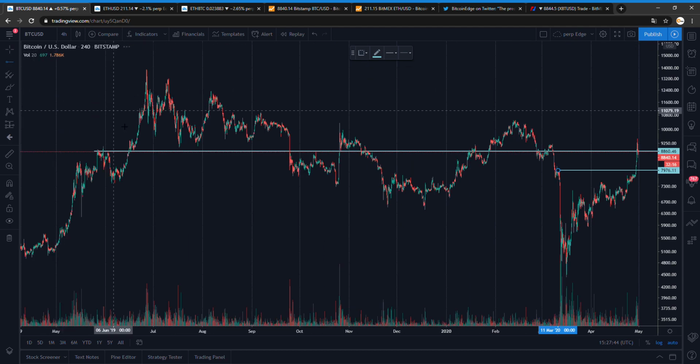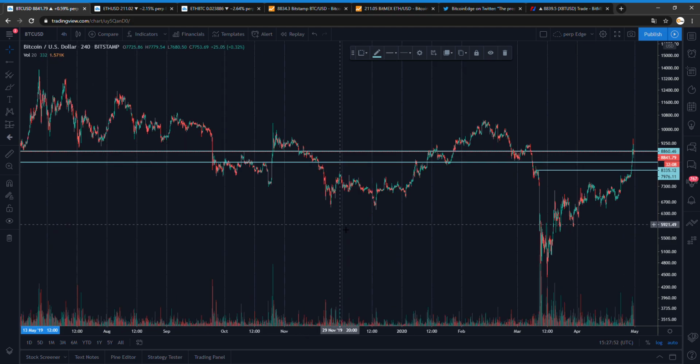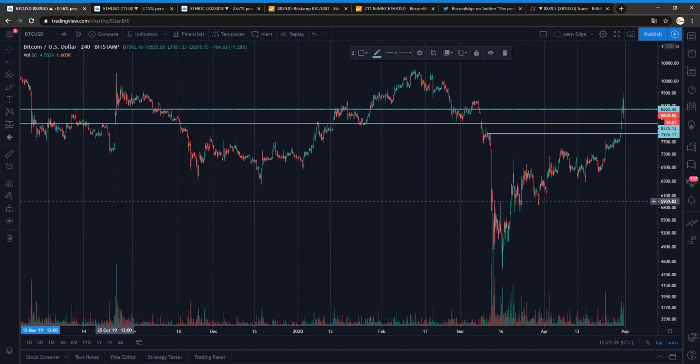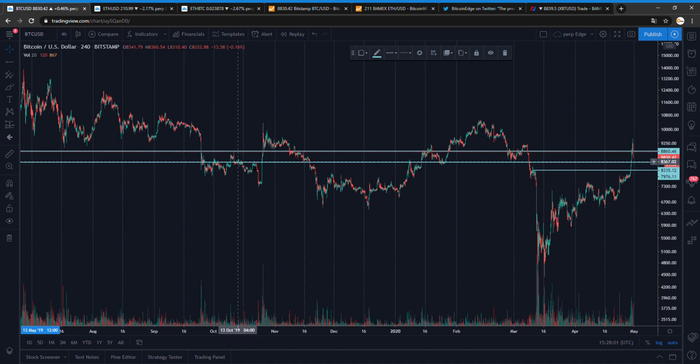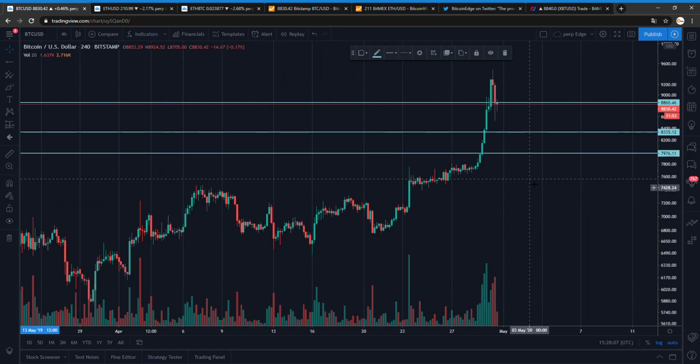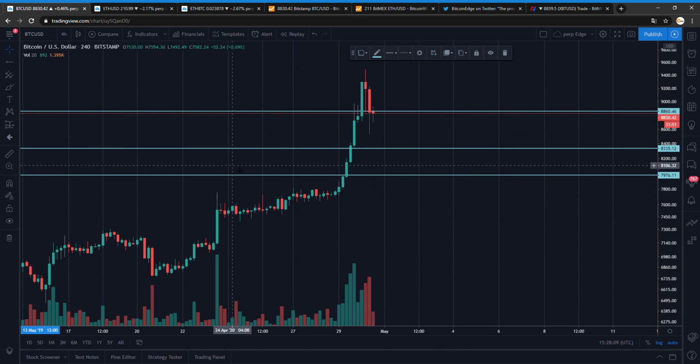Yeah. Let's see. This line definitely, I think. Yeah, this line definitely touches here really nicely, touches here, touches here. Touches over here a few times. You see the action on that line. So yeah, if it was up to me, I would put buy orders over here.